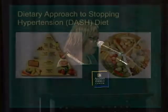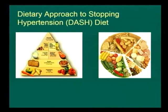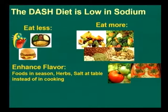And this is the same plan, just presented on a plate, so you can see the proportions of different kinds of foods in the diet, with about two-thirds of the diet being filled with plant foods, about one-third filled with sources of protein, not just red meat, a variety of proteins, as well as natural foods that are high in fat, like olives. The DASH diet, different from the other diets, is also low in sodium.